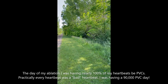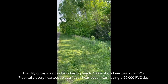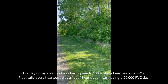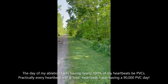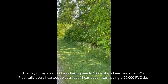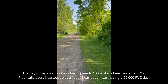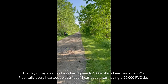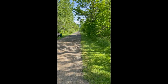So, long story short, they did a cardiac ablation where they go in and basically laser or burn part of your heart when they isolate where the PVCs are originating from on your heart muscle, and then they burn it to cause the PVCs hopefully to stop, which they did. I'm down to 0 PVCs when they measured it currently.